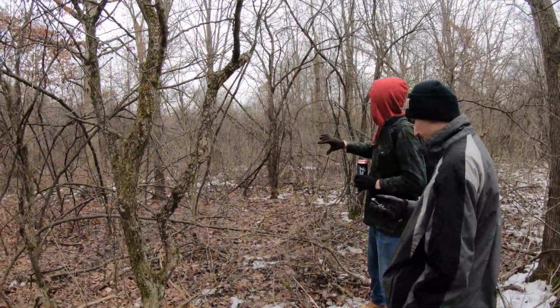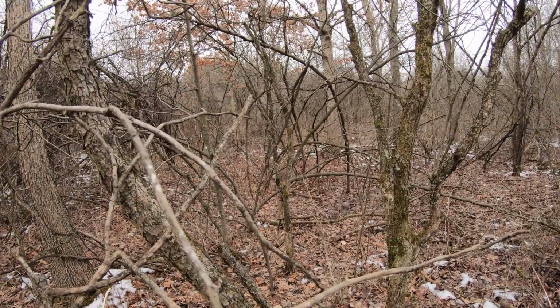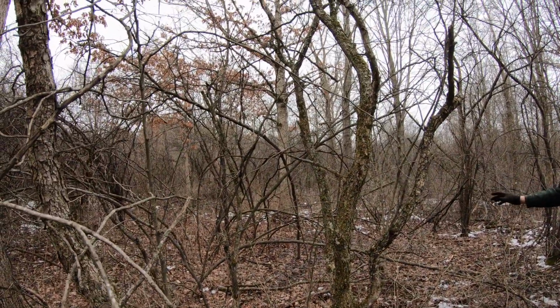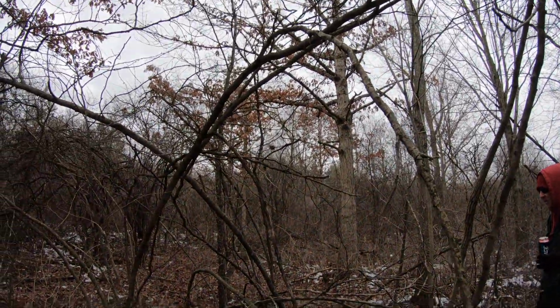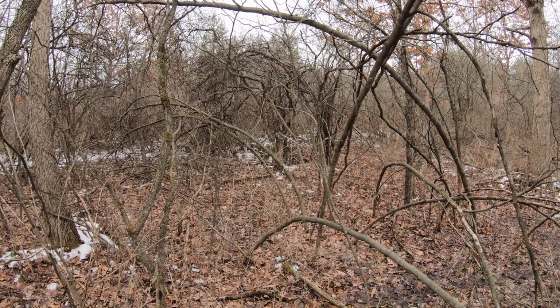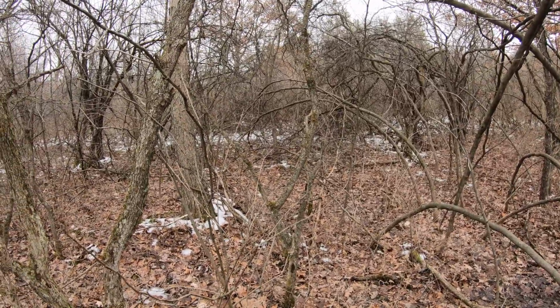This is all manipulation. We're only going to find it here. You walk anywhere that I've walked in here, you're not going to find this. That way, for later on, they become like that. But yeah, this little spot right there looks good. It's hollowed out in the middle, and it's really thick up in there.